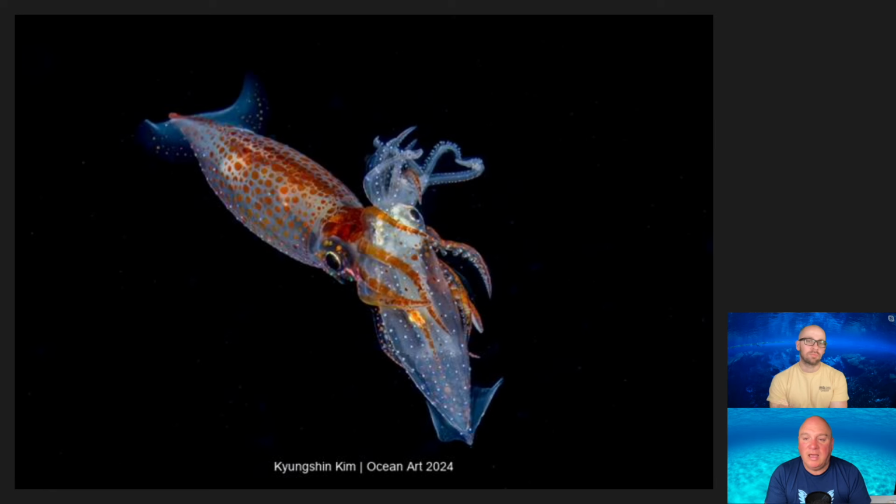They're just an animal on black. This at least is nice and interesting. It looks like some predation is going on more than mating. I'm not really sure. But yeah, I do like the blue, and I think it's blue and red. I do like that color contrast, and I like that you can see the eyes of both squid. But I'm with you. Well shot.